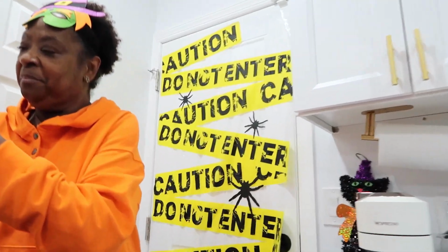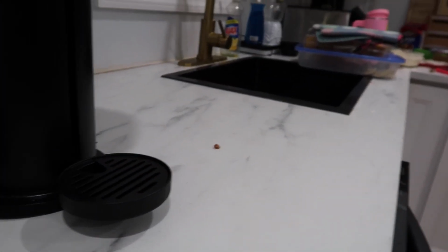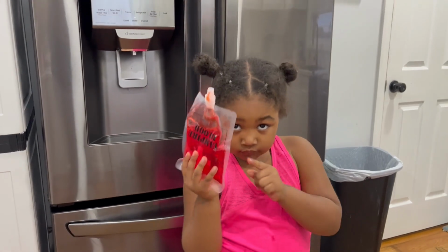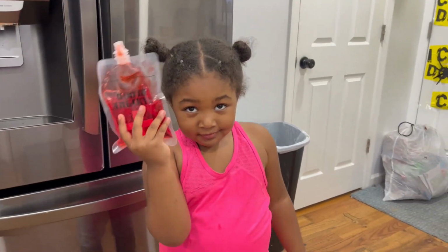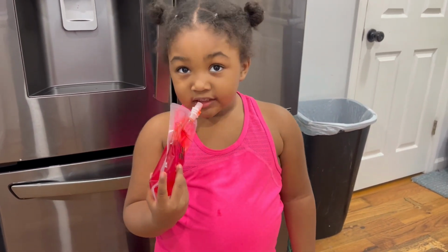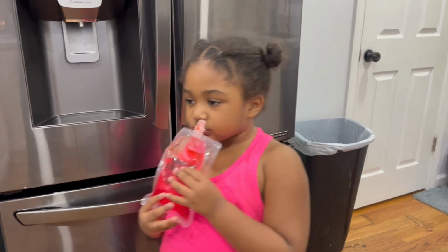Oh, see the caution? Do not enter. And look at this witch too. Look what she does. Wait. Her batteries are out. So, it's supposed to turn on. Oh, look. Wait, what do you need that for? What is that? For what? What the heck, bro?